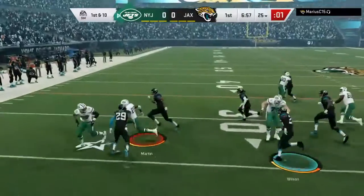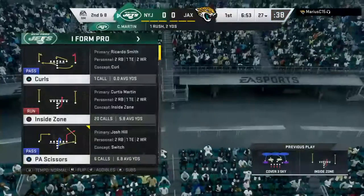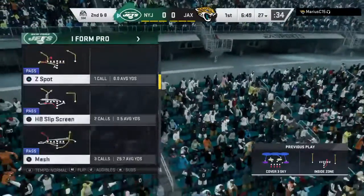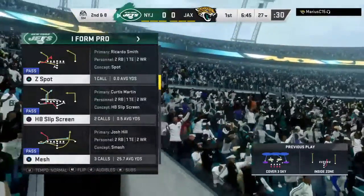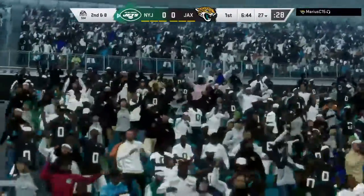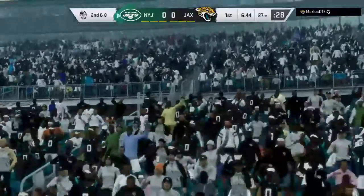Here's Martin as they begin on the ground. And he's upended after a gain of 2 out to the 27. Well, we saw him there trying to get it to the outside, trying to get to the perimeter, but not a whole lot of room there. But there's got to be one positive to that. If you keep moving laterally, creases tend to develop as the game moves on, and they can run it back inside later.